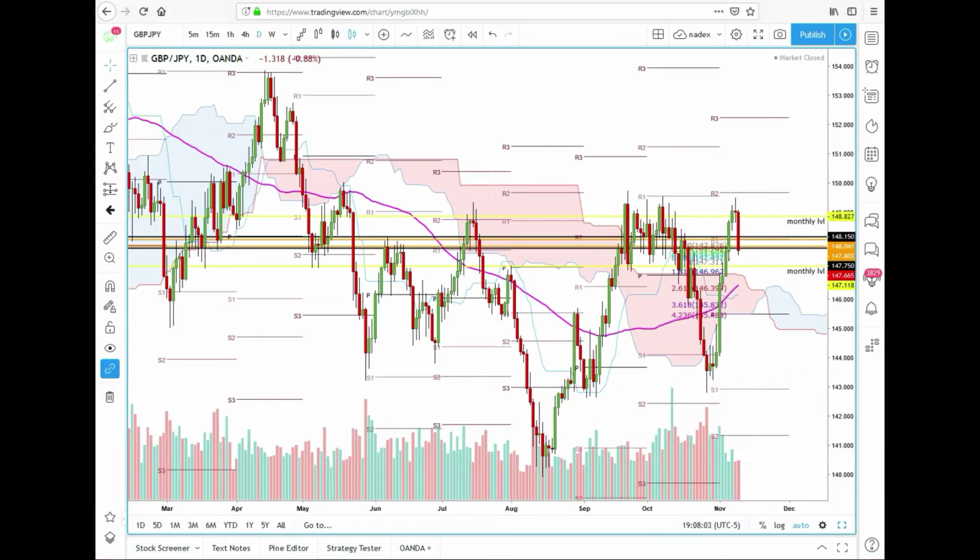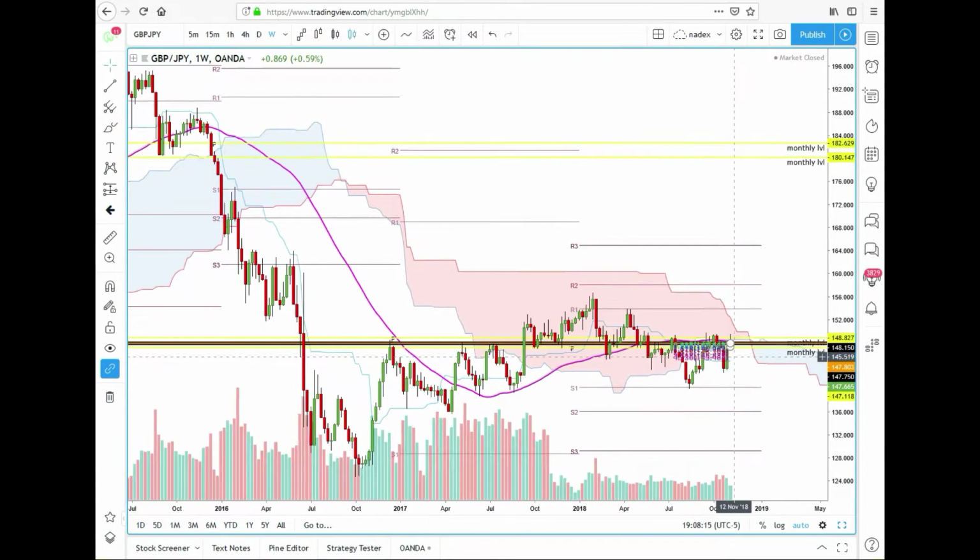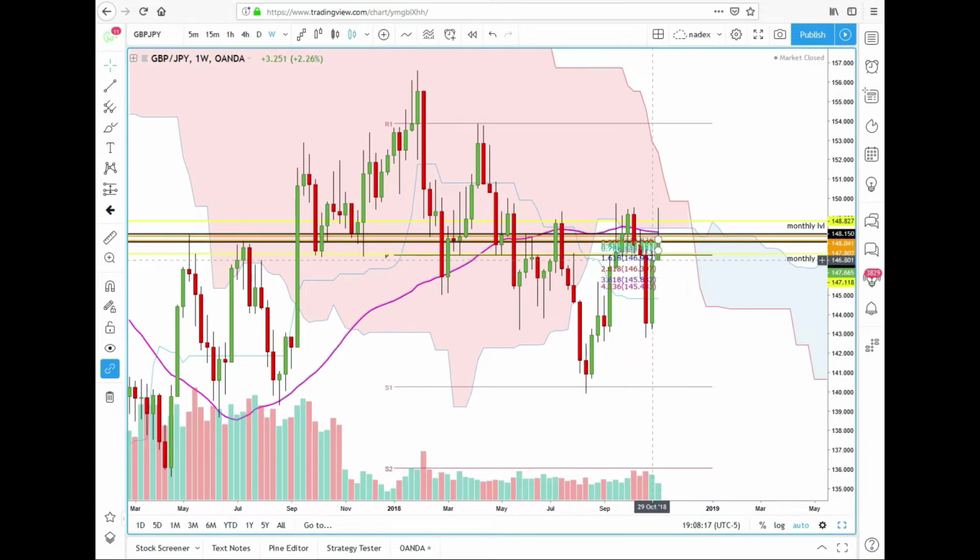So definitely gonna be trading this. Also, we're in a downtrend. So as long as we get into this cloud here, and like I said, on the weekly, the biggest story, we rejected the cloud, creating this pin bar. It's hard to see it, but there we go. So we couldn't break past this monthly level.